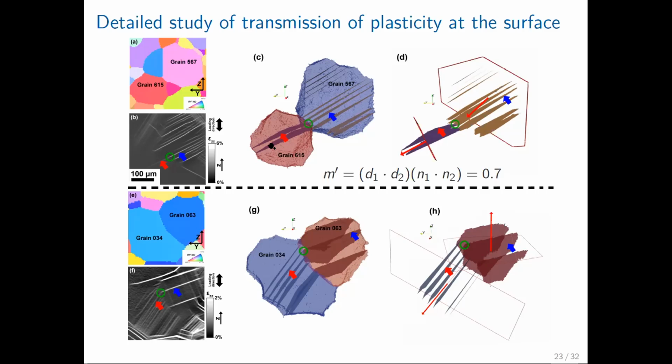But if you look at this grain, for instance, you can see things you would expect. In this blue grain, the plasticity transmits to the red grain. From this 3D view, you almost see that the slip planes are compatible, or even the slip directions are compatible. You can calculate that with an m prime factor, which is one of the factors we use for assessing the compatibility of slip systems across grain boundaries. When it approaches 1, it means that it's easy for the plasticity to transmit from one grain to the next. In this case, it's 0.7, so it's quite high. And this is what you would expect.